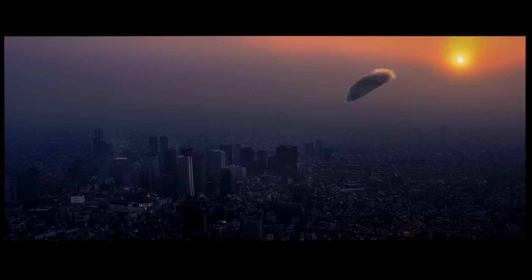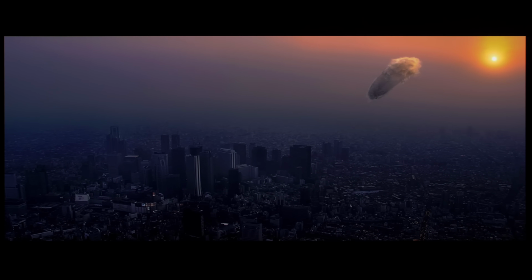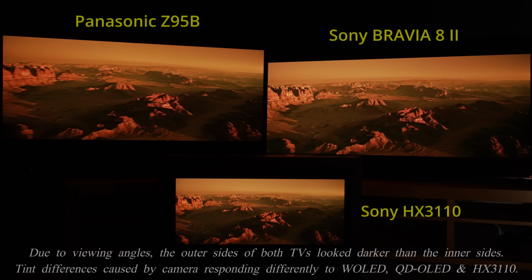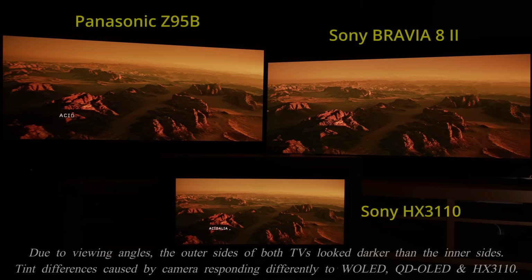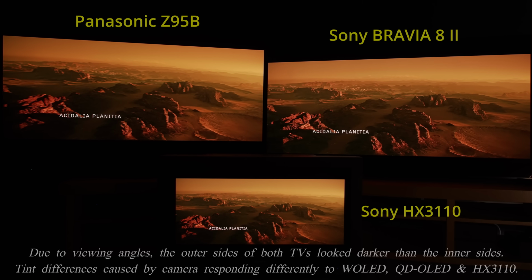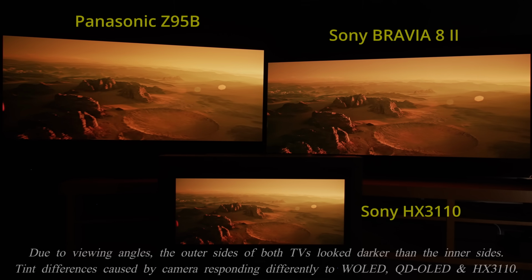Now, one area where the BRAVIA 8 Mark II fell slightly short of expectations was in native 10-bit gradation. Historically, Sony OLEDs have delivered superior gradients even without engaging smooth gradation. However, in side-by-side comparisons, we noticed slightly more posterization in the skies of the Martian 4K Blu-ray than on the Panasonic Z95B powered by MediaTek's Pentonic 700 chipset. That said, Sony still retains an edge over LG in this aspect.